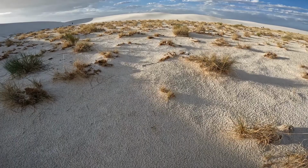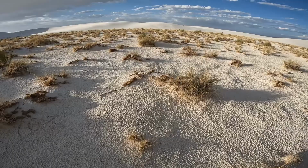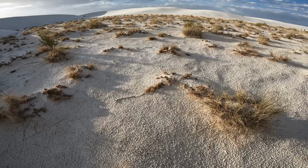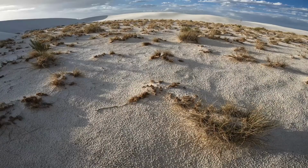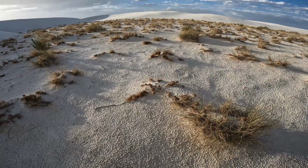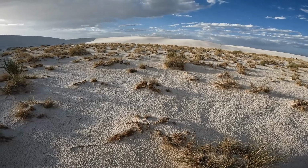Alright, don't know if you guys can see it, but there's a second earless lizard down here. Right at the base of the brush there. Oh, he moved, grabbing some insects, I think. Bobbing his head. Very cool. Actually, this might be a female. Yep. As much as I'd love to join you, buddy.